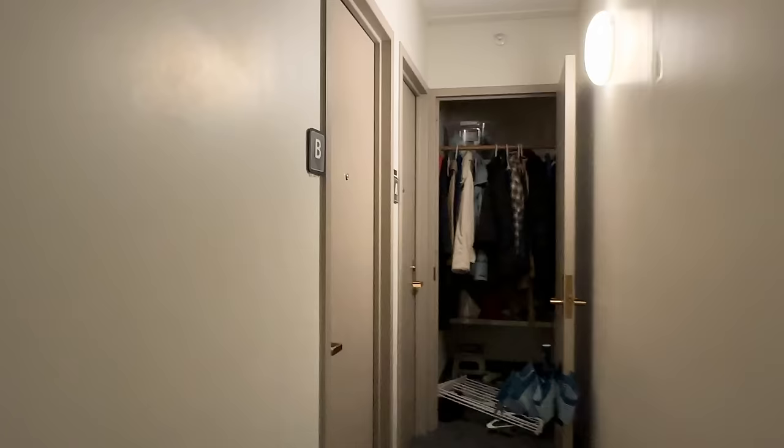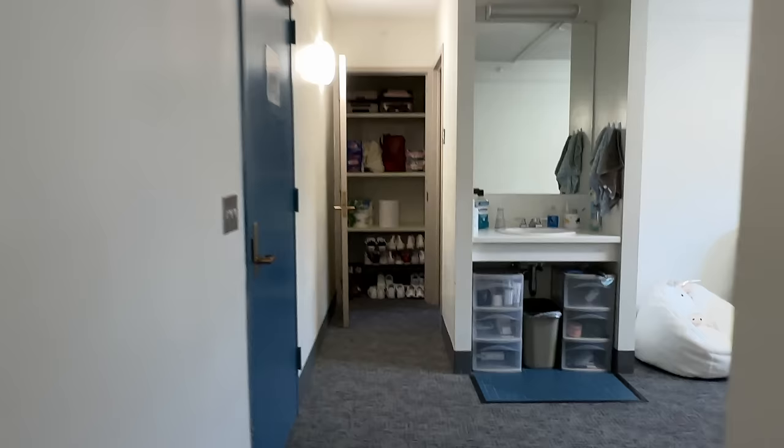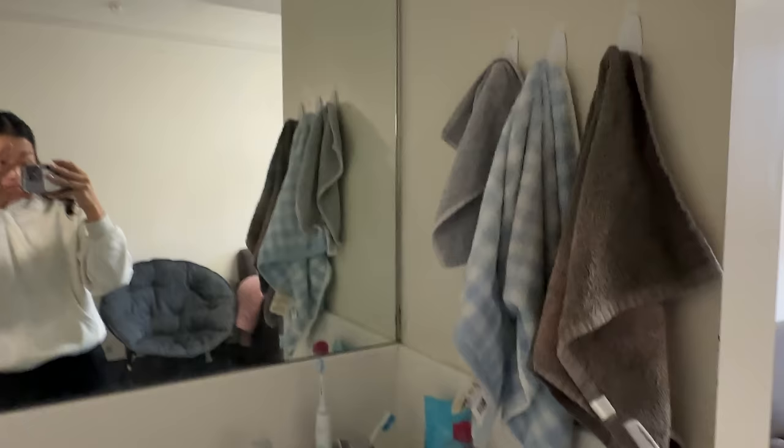If you walk up and to the left, this is where Josie and Lily's rooms are. And then they have a huge closet on their side. Walking back this direction, that's where my room is. But really quickly, I'm just gonna show you guys the sink area. This is pretty standard. We just have a massive mirror, some towels. We have this cute little container for our toothbrushes. And then we just have a bunch of normal sink stuff.